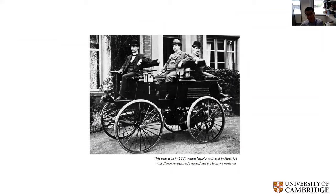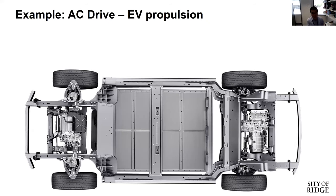So one thing we want to say here is that the electric vehicle actually started before the internal combustion engine. It was just not properly established because of the lack of energy storage like batteries and the lack of power electronics. At that time there was no power electronics, but now we can use power electronics to make it better. So what is an electric vehicle? A very simple way to show the structure. It's very different to an internal combustion engine based vehicle.